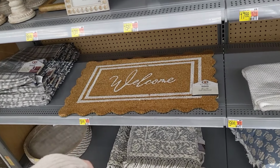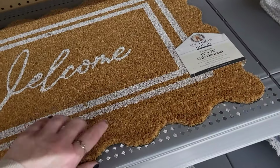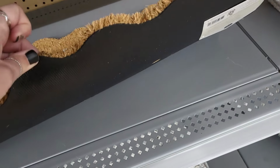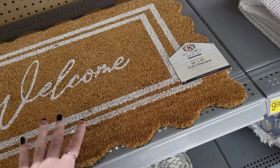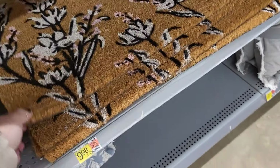There's two new ones right here, $9.98. I always feel like they're a pretty good, reasonable price. And they have the rubber on there. They hold up really well. $9.98. I love this design.